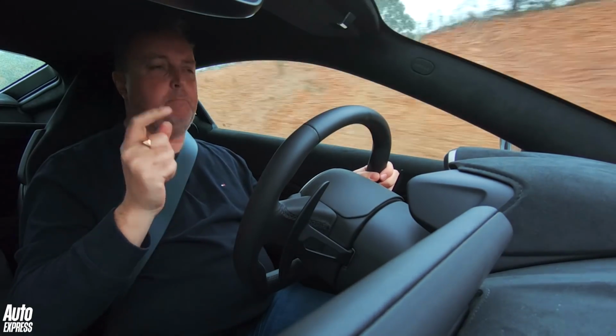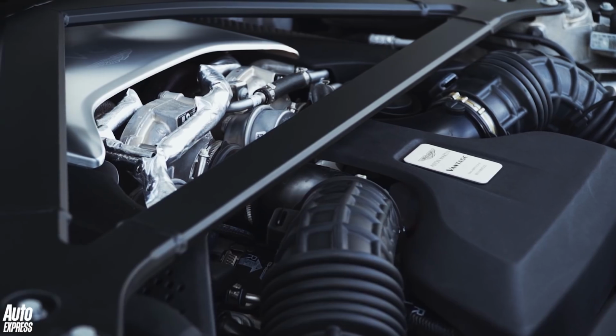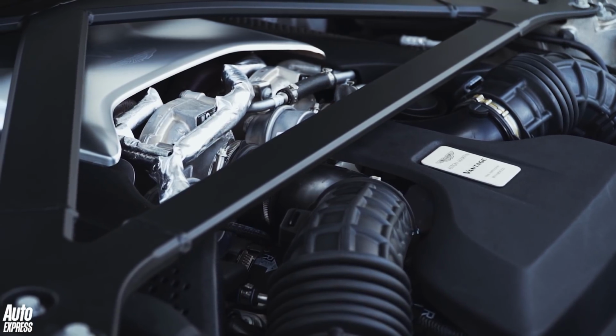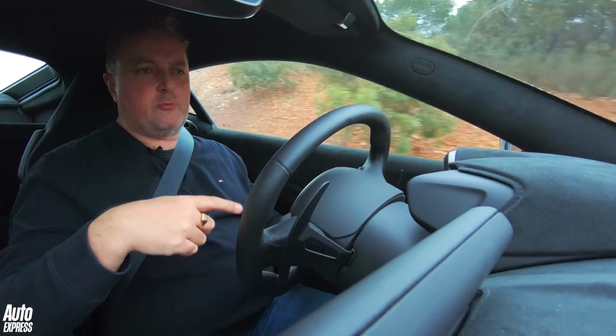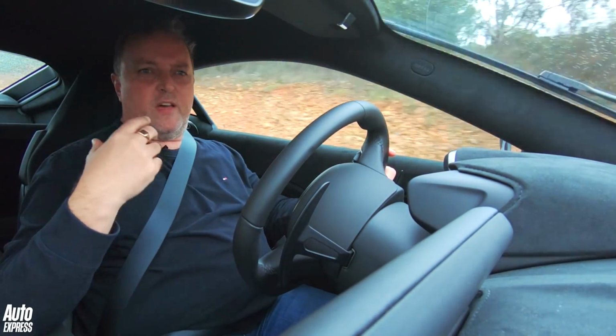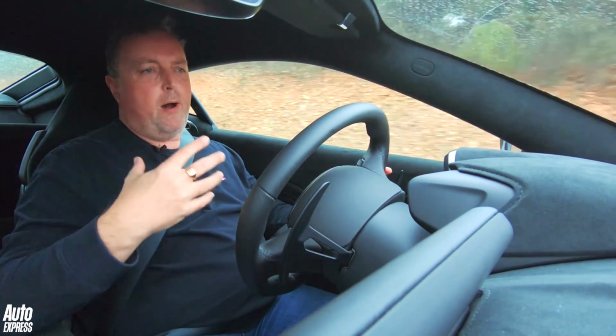Doesn't quite have the pops and bangs that you'll get from this same V8 engine that's in Mercedes cars, but I don't think that's a bad thing. Sometimes that's a little bit too much. Anyway, I was talking about those modes. It speeds up things with the gearbox, gives you a little bit more of a kick, and gives you a little bit more sound as well, and that's all part of it.